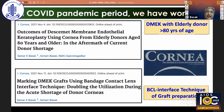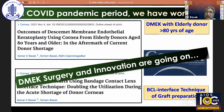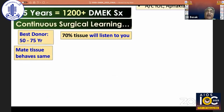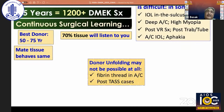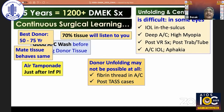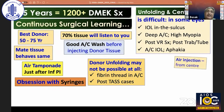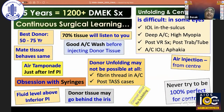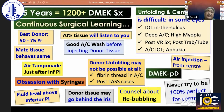Again, as Rajesh showed, I use the bandage contact lens interface technique so that I can use one tissue for two patients. So continuous learning is going on. A lot of things are there, difficult in some eyes, but I am telling you that after these 1,000, now it is 1,200 plus. So 70% of tissues unfold easily, the rest 30% need a lot of tricks to fix.